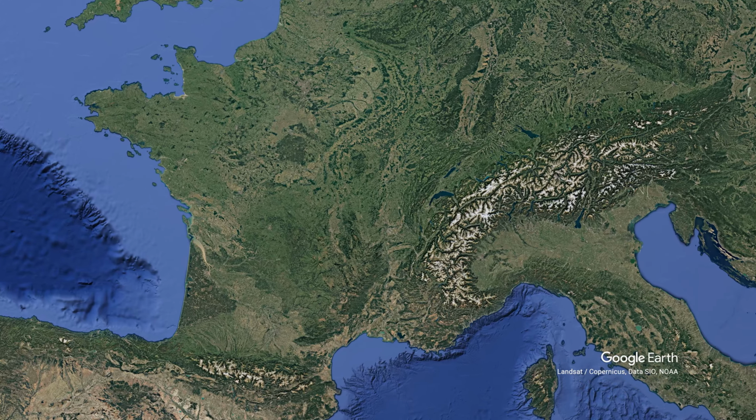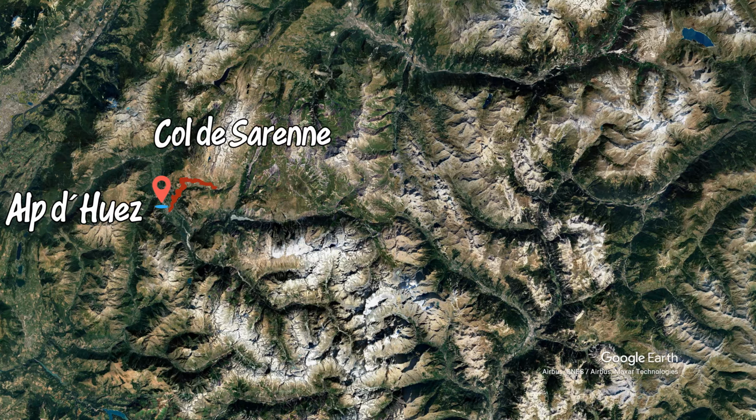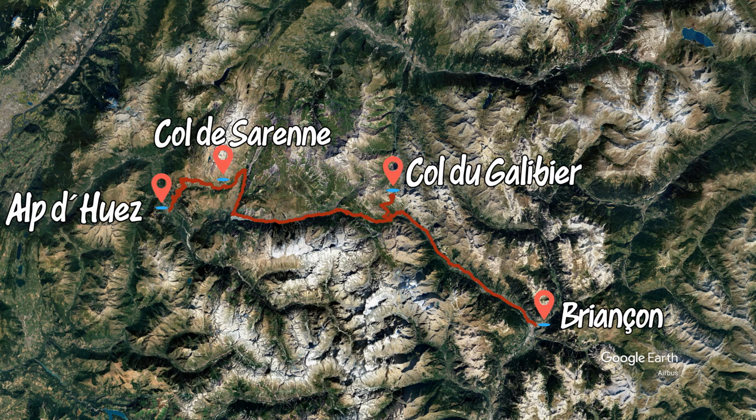We are heading towards the southeastern region of France. This ride will take you from Alpe d'Huez to Briançon via Col de Sarenne and Col du Galibier.